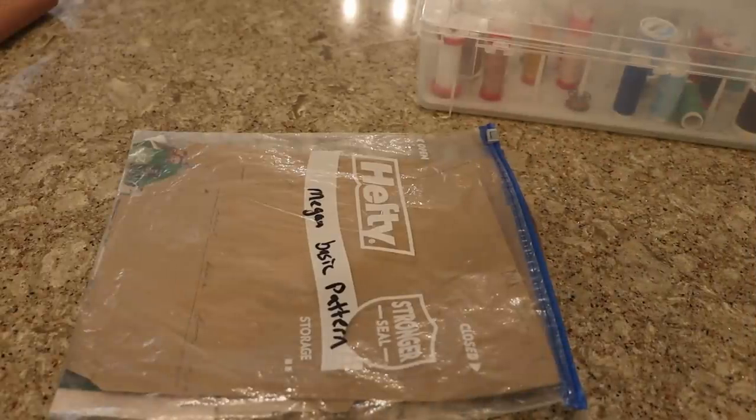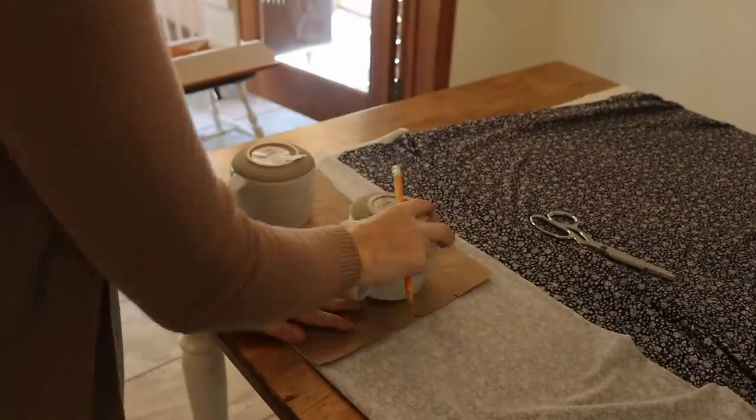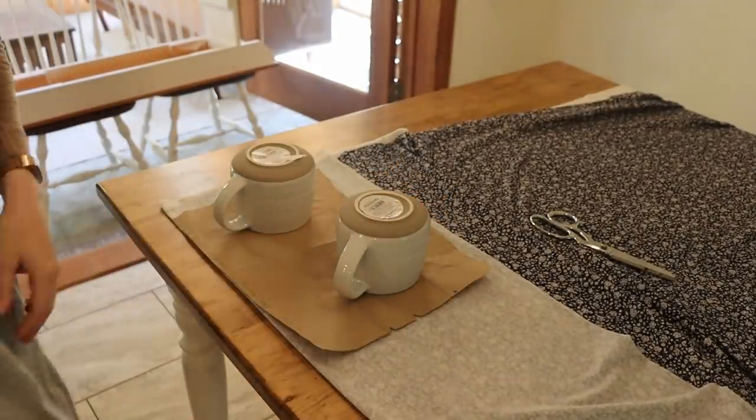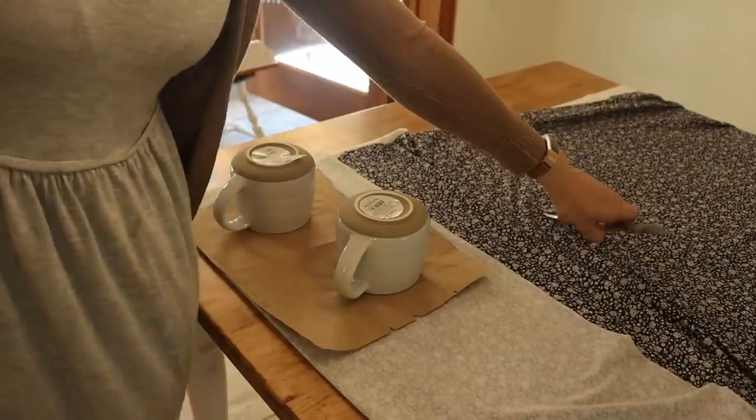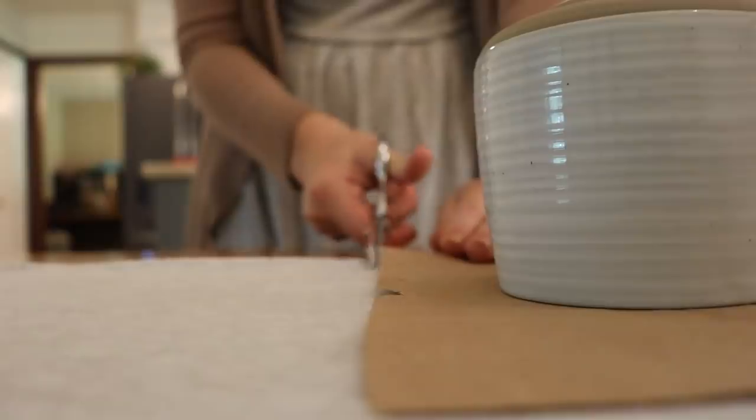And I'm using my own basic handmade pattern that me and my mom created probably 10 years ago. So I'm just gonna use this for the basic bodice part. But if you wanna do this, you could totally go ahead. I've done this before, and cut out your dress by copying a bought dress, you know, just laying out the pieces and figuring it out. But I have other videos on that if you'd like to watch it.